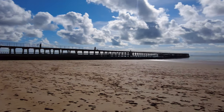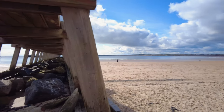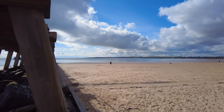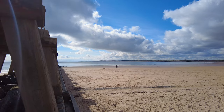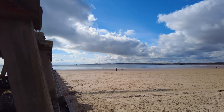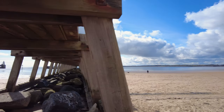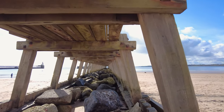Right, well, we've made it to the pier at the end of the beach. We may not get much elsewhere today, because I think by the time I've walked all the way back to Seaton Sluice and captured some images there and got back to the van, there may not be a huge amount of time left, but it's been a good day.